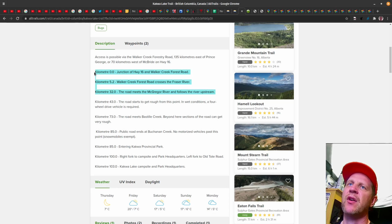Now, that's as far as I went. According to this, I drove about 37 kilometers, something like that, and then I turned around. It says here that less than 10 kilometers after that, the road starts to get very rough, and in wet conditions, you need 4x4. But the truth is, honestly, guys, even this first 37 kilometers, I would have a 4x4 with high clearance. Some of the things I went through this past weekend, I wouldn't want to go through that with any other vehicle other than something that has 4x4 and high clearance, for sure.